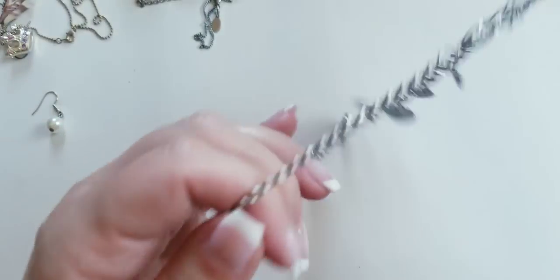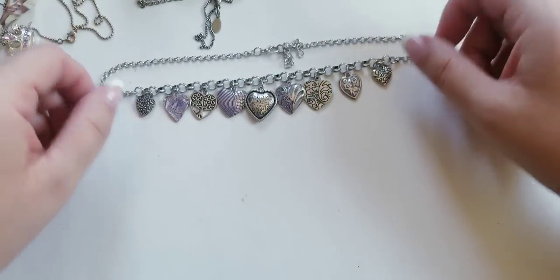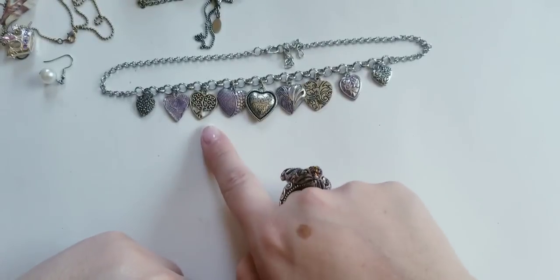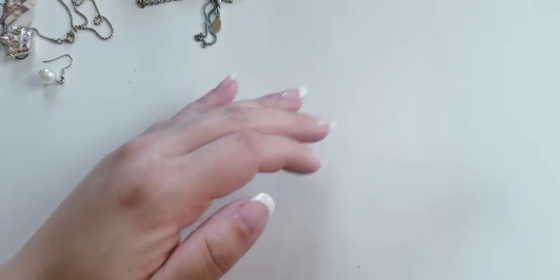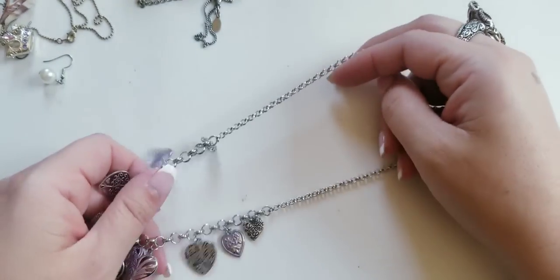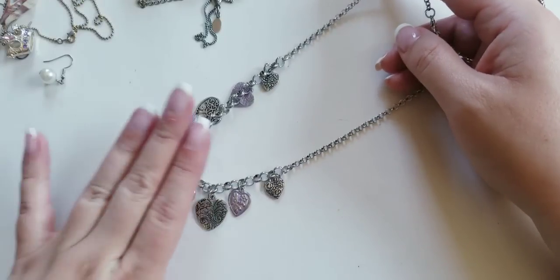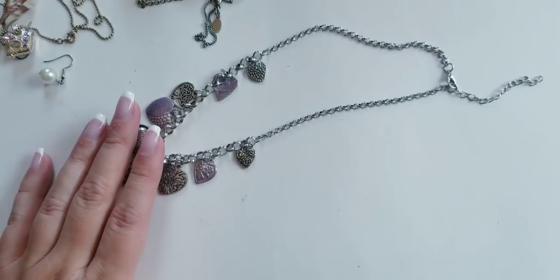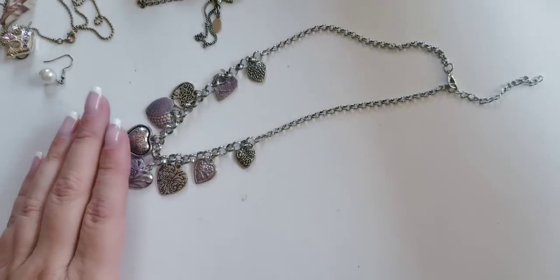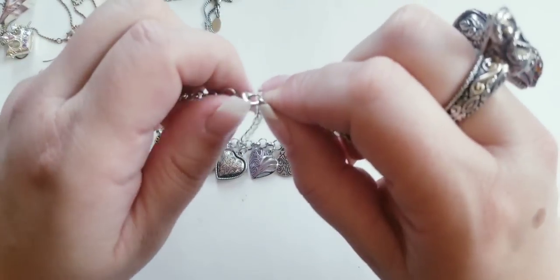Okay, so let's look at these hearts. This is actually very, very cool. Look at the different hearts. We have a tree. This necklace is cute. I have to say it's not bad for $10. I mean, I would like to get it. This to me kind of made it worth it. And what else did I get? There's something else in there. Okay, maybe not. But this, let's do $5 on this heart necklace.